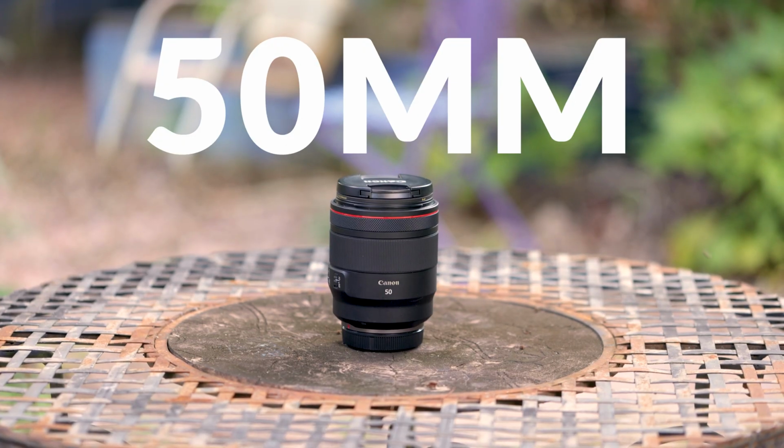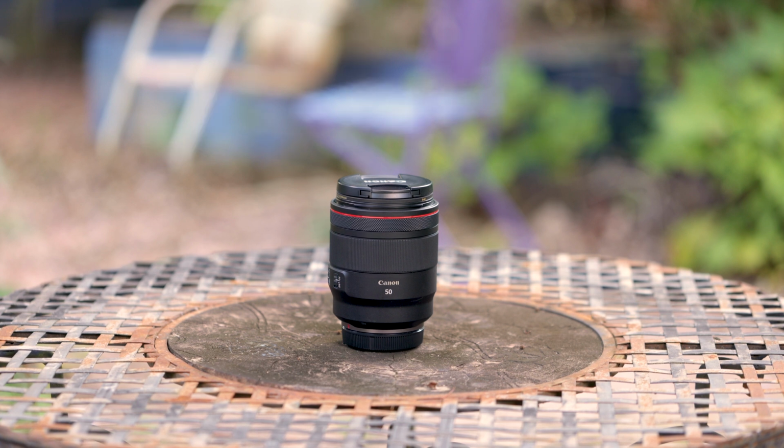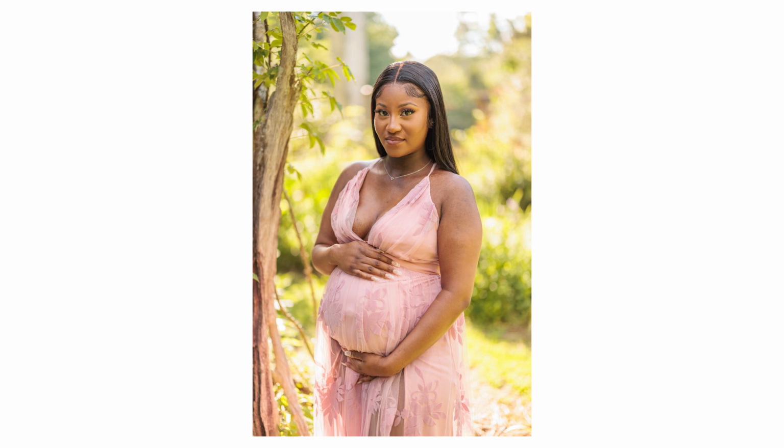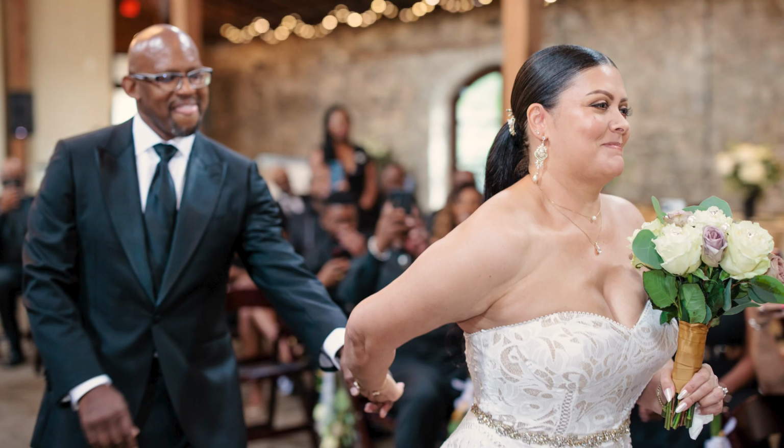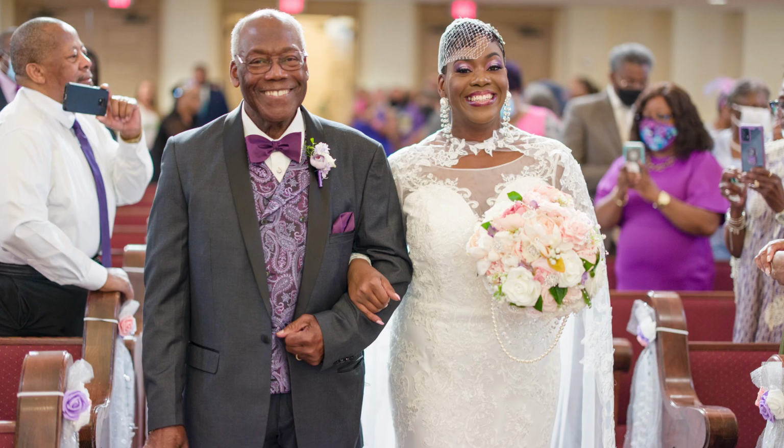First, a 50mm, 1.2 to 1.8. The 50mm is a staple to the camera bag. There is a pretty long list of shoots you can do with this lens. You can do just about any type of one-person portrait shoot with this lens. You can do senior shoots, maternity, birthday shoots, and headshots with this lens. I also recommend the 50mm for event photography. There is not much work that you will have to turn down when you have this lens.